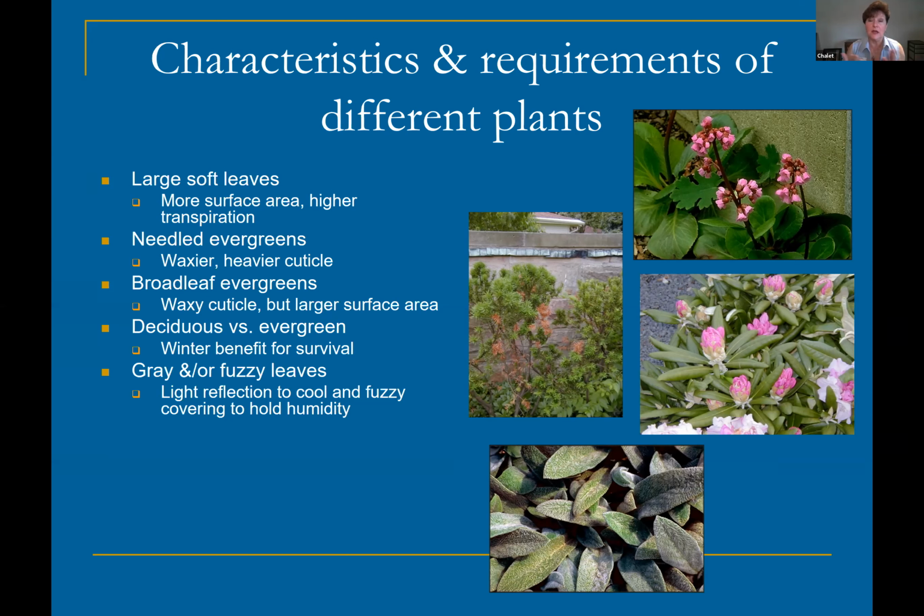Deciduous plants versus evergreen plants, there's that winter benefit of survival. The deciduous plants drop their leaves, so they're not as susceptible to our cold winter. The evergreen plants leave the needles on, but it makes them much more susceptible to desiccation, having the water evaporated out of them, especially in the cold season, when it's the cold temperatures that are pulling the water out of the plant.